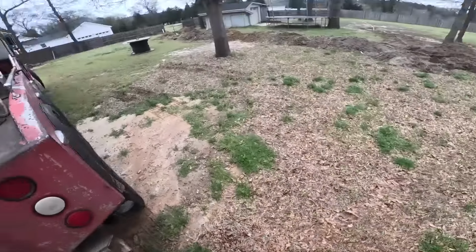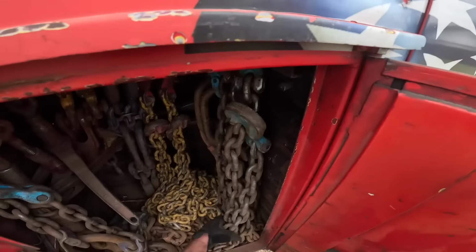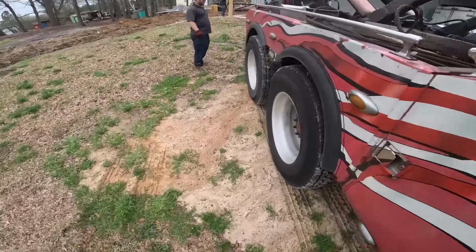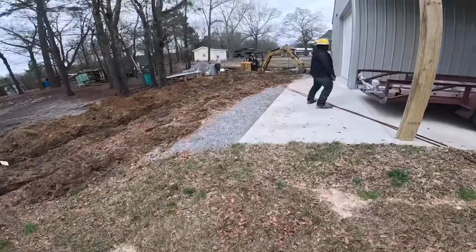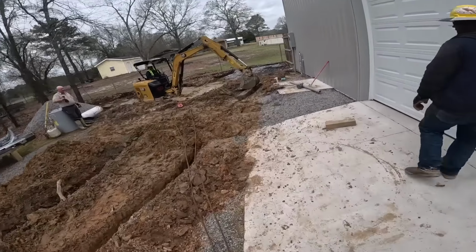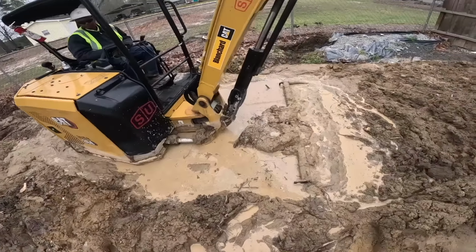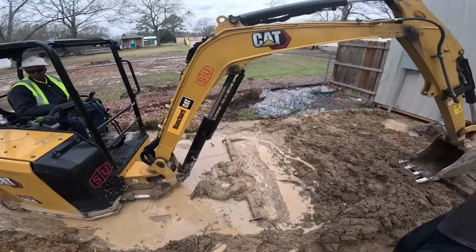Let me see where we at. Okay. What do you do? This one too? Yeah. Blade, but that's the only thing I can see. Nah, that's high as it'll go.